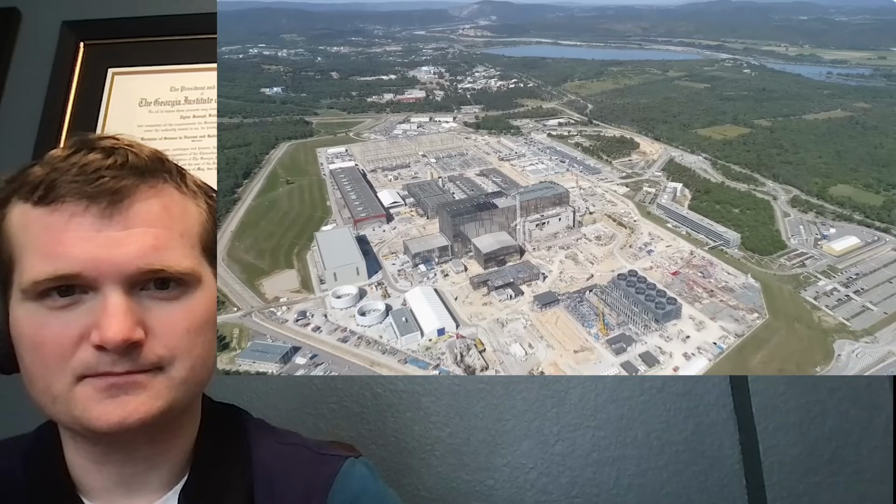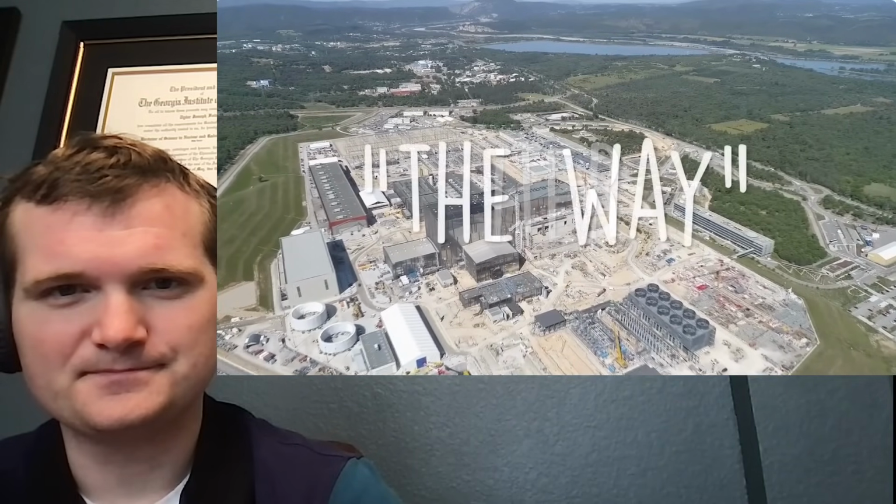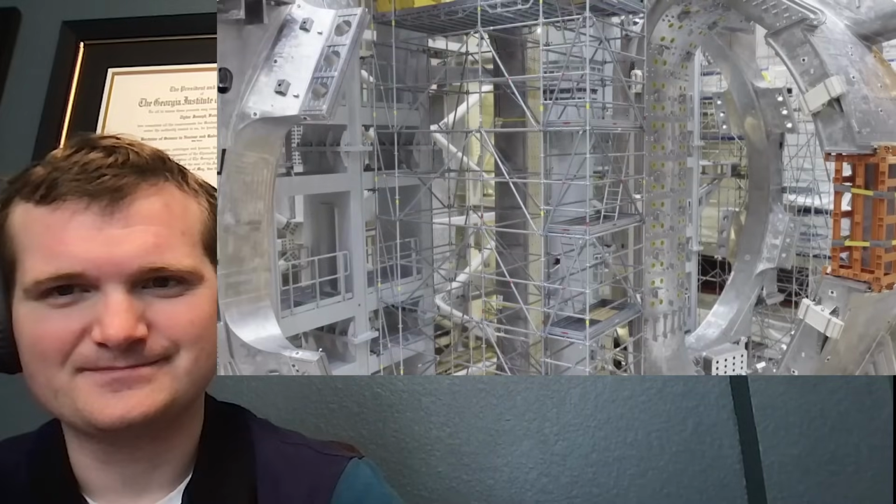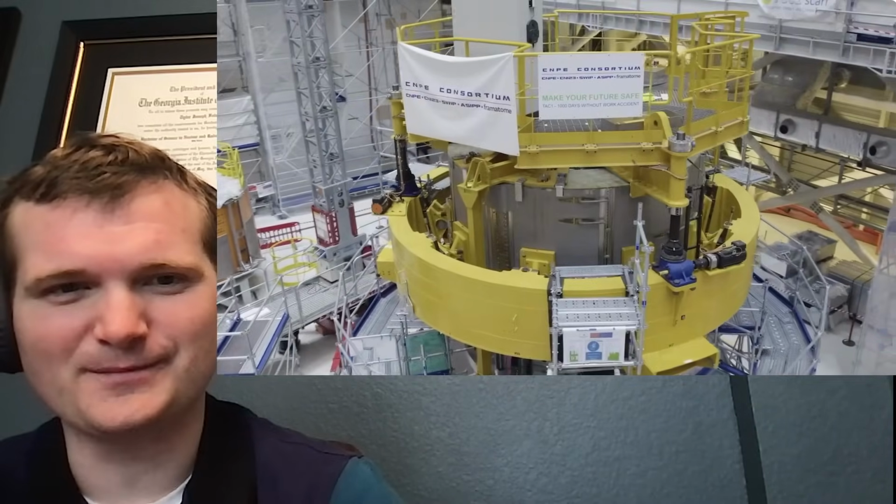Scientists go so far as to say that commercial nuclear fusion is the next step for humanity. That's exactly what ITER, which translates to the way in Latin, aims to do: to nail down the technologies needed for a fully functioning commercial fusion reactor. I never made that connection to the Latin.